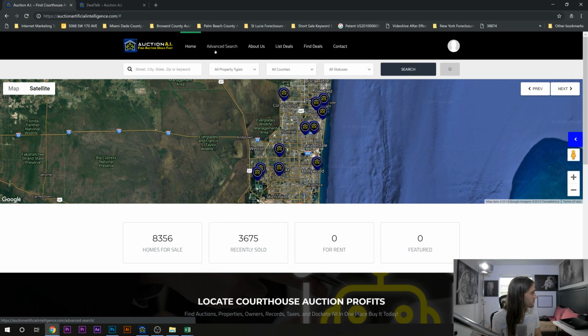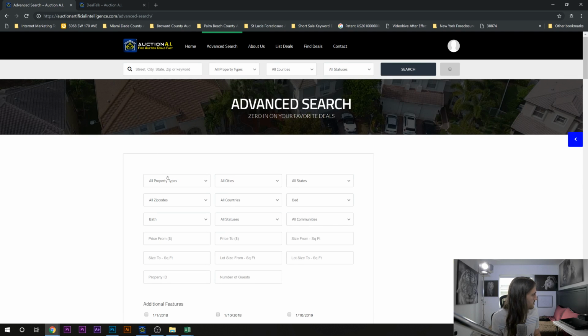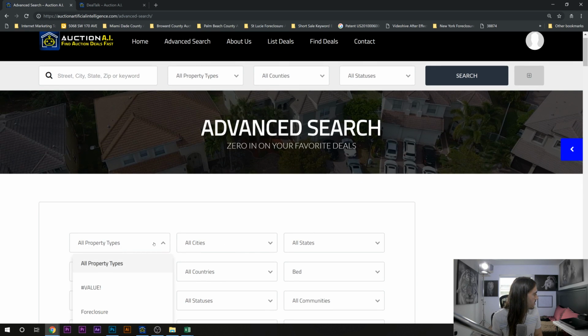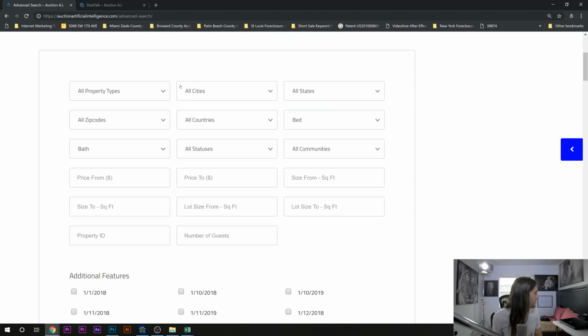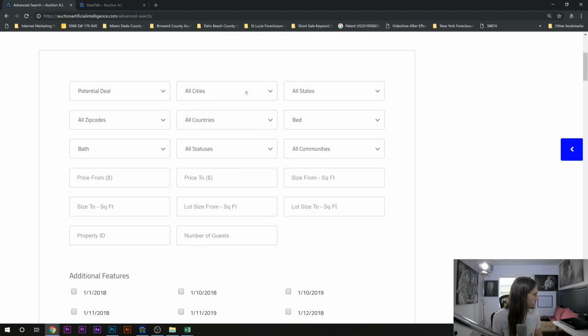So what I want to do is go into the advanced search, and let me pull this up a little bit. So now we have property type, and we're going to click on potential deal. We can do all cities, all states. So right now you can see all the cities. There seems to be some other stuff there, but then we have Florida, all zip codes, all countries, bedrooms.